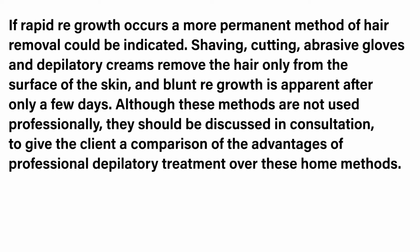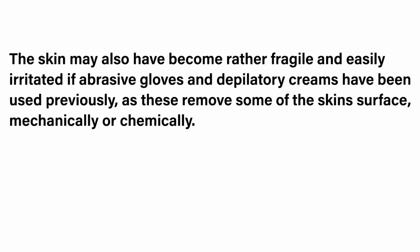Shaving, cutting, abrasive gloves, and depilatory creams remove the hair only from the surface of the skin, and blunt regrowth is apparent after only a few days. Although these methods are not used professionally, they should be discussed in consultation to give your client a comparison of the advantages of professional depilatory treatment over these methods at home. The skin may also have become rather fragile and easily irritated if abrasive gloves and depilatory creams have been used previously, as these remove some of the skin's surface, mechanically or chemically.